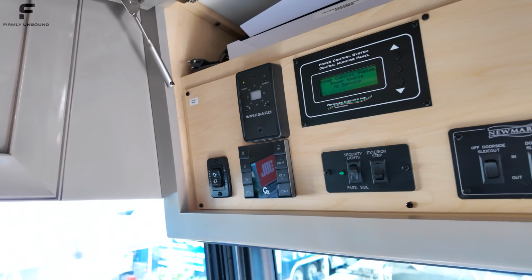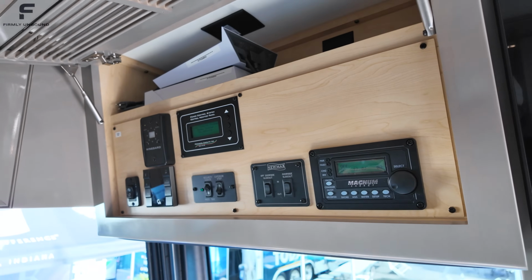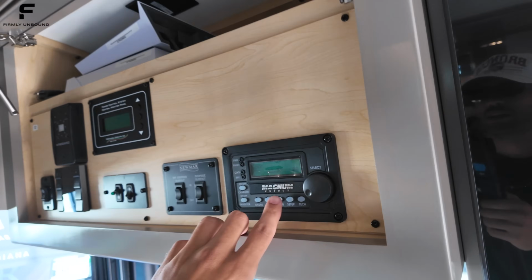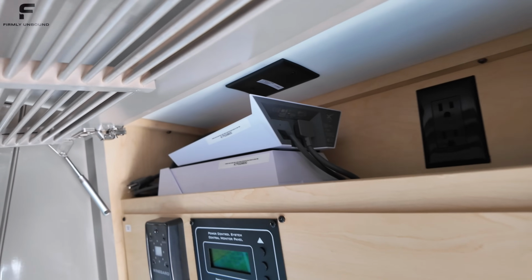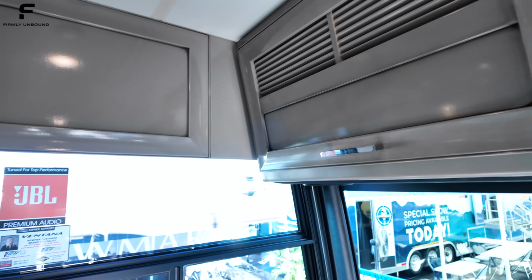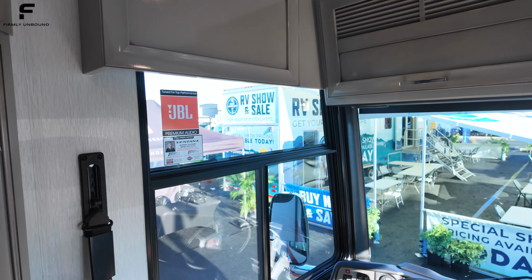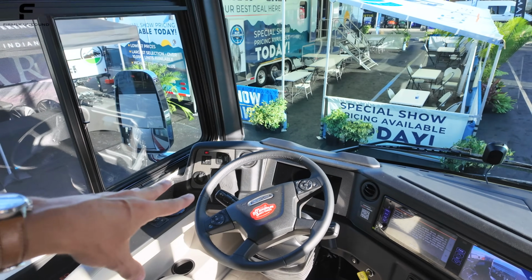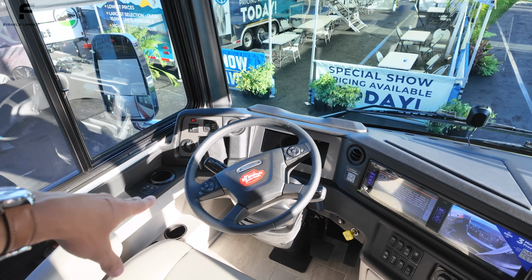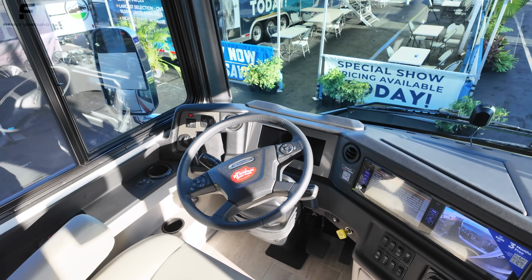You have your awning controls, going to have your Winegard digital antenna controls, some lights, and your power controls here for your solar setup. It also has Starlink Wi-Fi equipment in there as well. So this looks like it does have Starlink up on the roof. Has a JBL audio system with a subwoofer on it. And then again, this has this mechanism on it that allows you to be able to turn the steering wheel a lot more easily and going to give you a very comfortable driving experience.